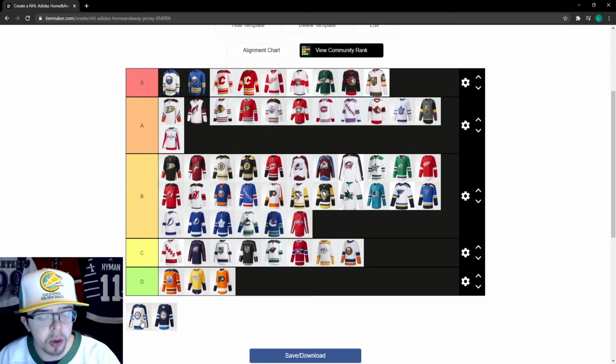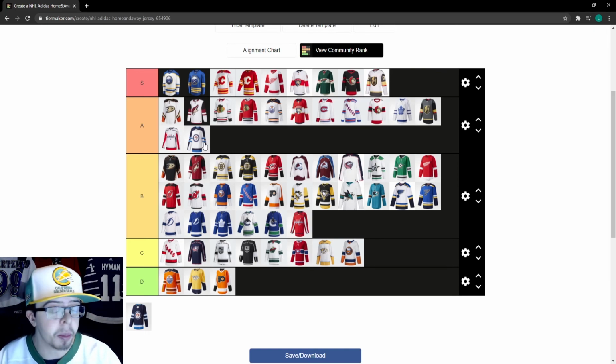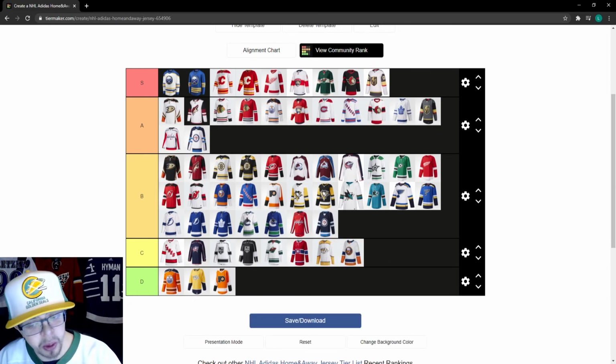I think I'm going to throw the Winnipeg Jets away jersey into A tier. I like their away jerseys a lot. The armbands have a baby blue on them, and it looks really, really nice. I have their Reebok version of this jersey, which is pretty much the same thing, other than it's just different branding. And then with their home jersey, once again, I just don't think it pops as much. I'm throwing it into B tier.